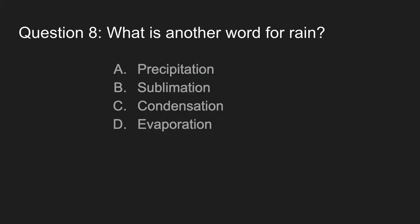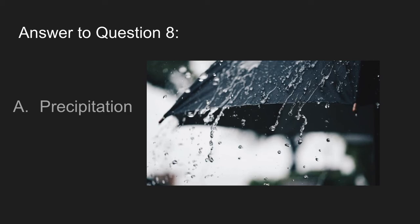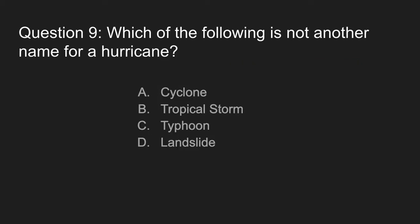And then, which one did I forget? Did I forget condensation? That is just when water condenses into the cloud. So that is how clouds are created. So that's a little bit of a lesson on those 4 processes. Hopefully you got A. If not, that's okay too. But good job. Let's move on to question 9.